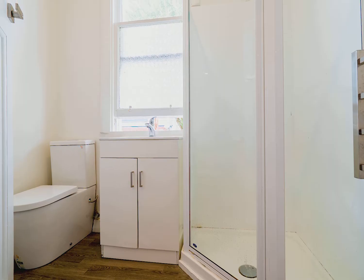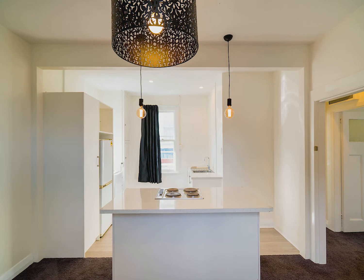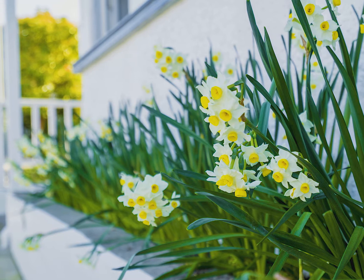Both apartments are fully self-contained and there is currently a fixed term tenant in the bottom apartment, and you have the option to find your own tenants for the top apartment, or perhaps you could live in this one yourself.